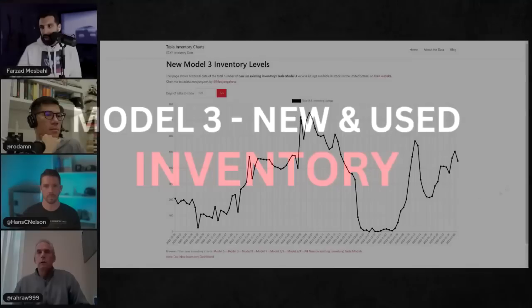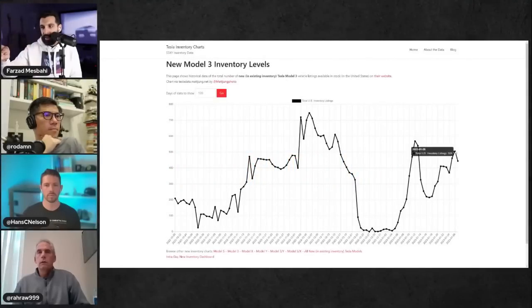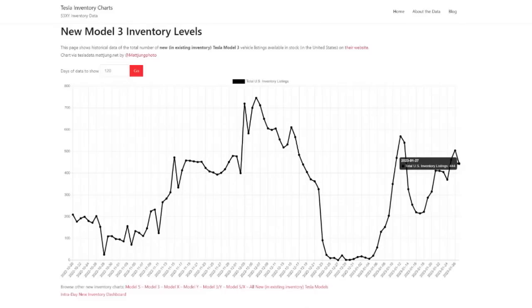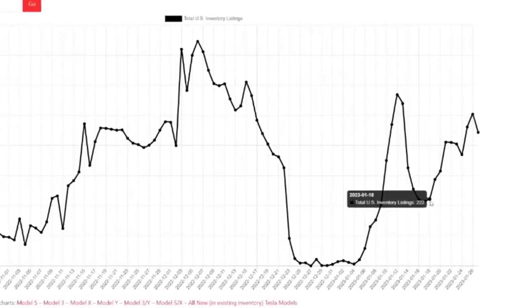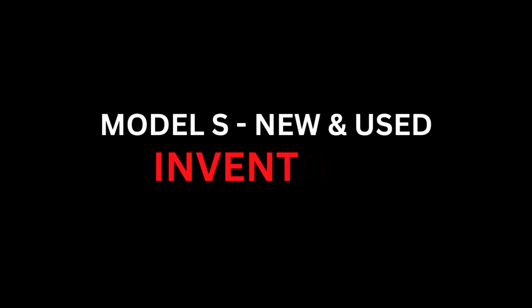Go back to home and then click on Model 3. So you had the price decrease with a big spike down, and now there is an increase since January 18th. So there's been a steady increase in inventory in Model 3. Click on home again and go to Model S, steady as she goes.